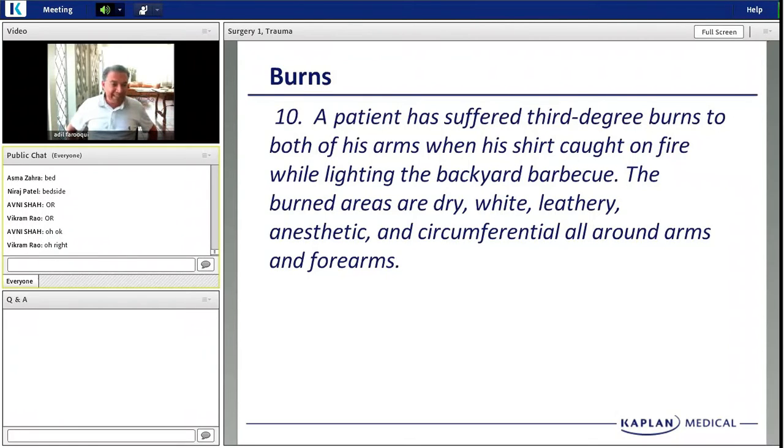It's insensate anesthetic. The nerve endings on your skin on a 3rd degree burn by definition are dead. You don't feel a thing. Alright? Painful burns is alive. Painless burns is dead. You understand? So 3rd degree burns are full thickness burns. They are painless burns. You understand that? So, yeah, escharotomy saves the compartment.